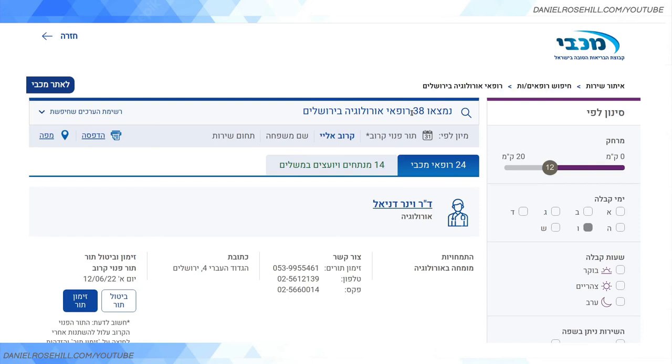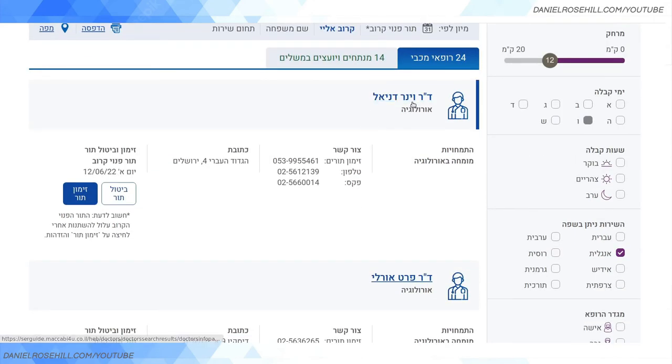So contrary to what people say, there are some doctors who don't speak English, because we just knocked off 7 clearly. And we can search for any doctor. So Dr. Vina Daniel, for example, and we have here his address. We have here Zimunu Bitul Toro Panui Karov. This means his next available appointment is on the 12th of June, which is the next working day after I'm recording this video. His clinic is here. The number for booking appointments, if you want to do it by telephone, is here, etc.